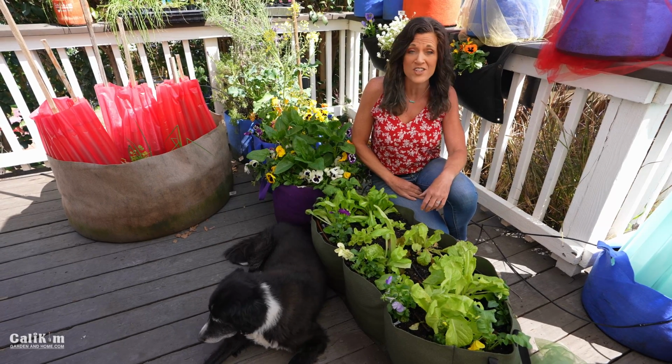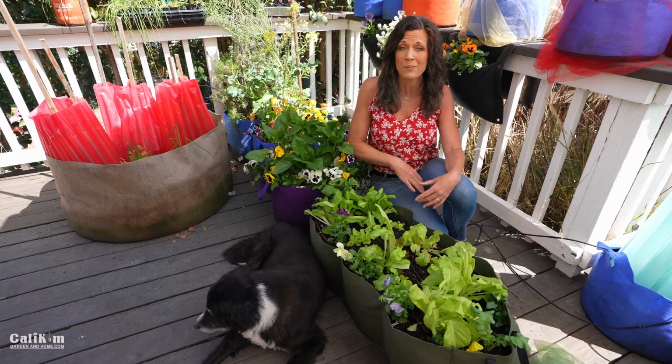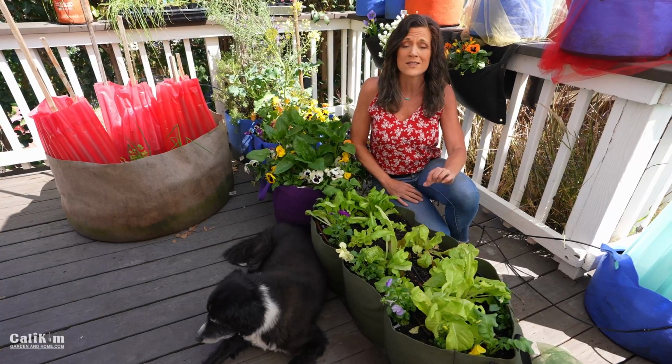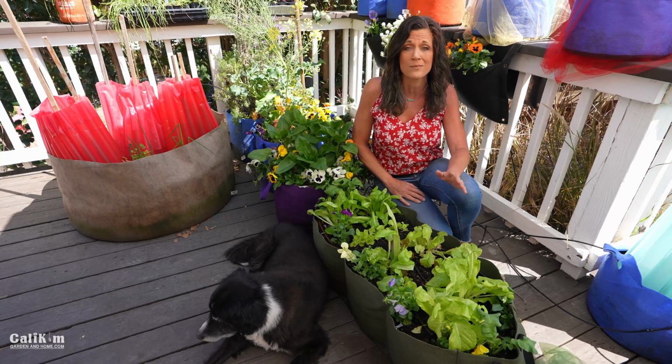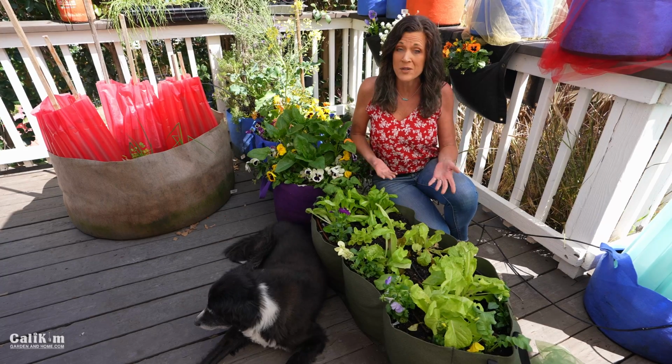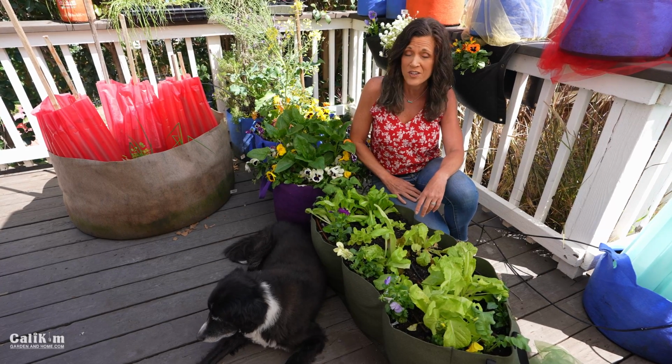There's nothing more frustrating than going out to your garden and seeing a bunny hopping out of one of your containers, or looking out your window and seeing the squirrels chowing down on your tomatoes. We've all had that problem and it's super frustrating. So today I'm going to share with you 2 tips for dealing with critters in your garden.